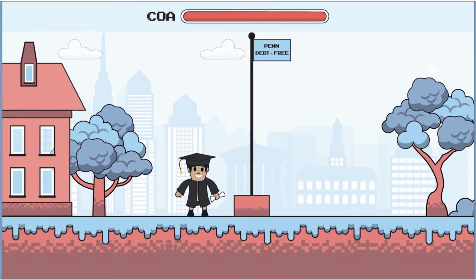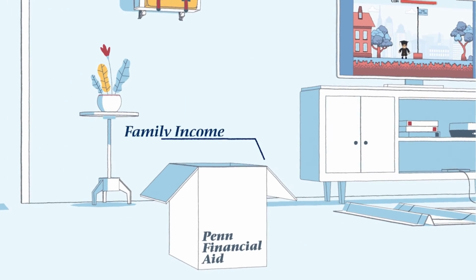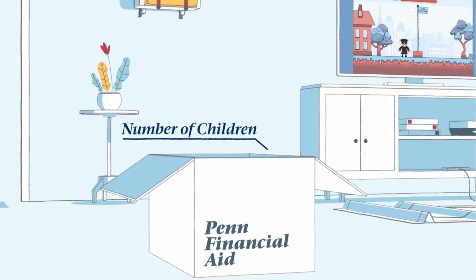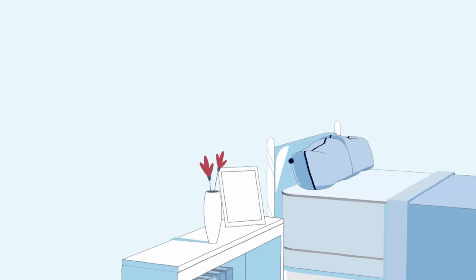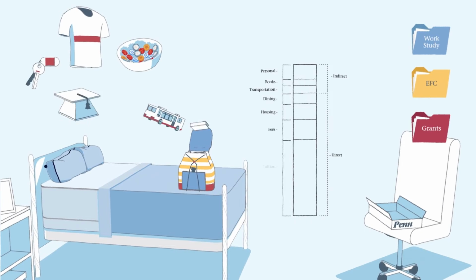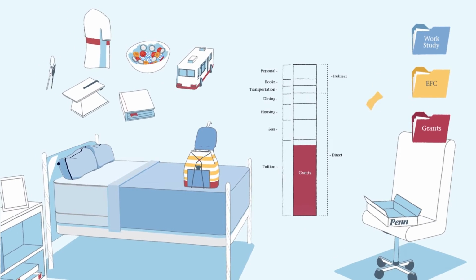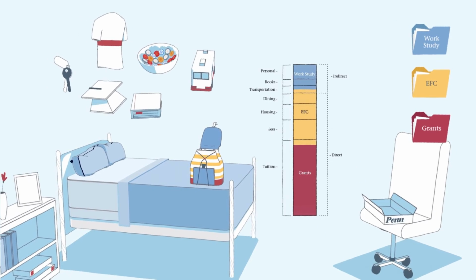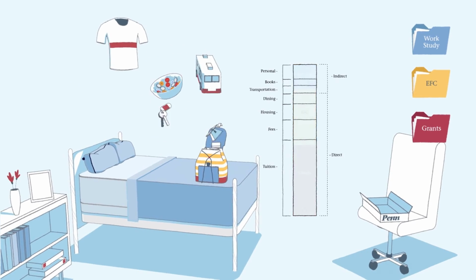Financial aid packages are also unique to each student and depend on a number of factors, like your family income, assets, and the number of children in your family enrolled in college. To illustrate all this, let's consider the following student examples. Kiara receives an average financial package at Penn. For students like her, grant funding covers a large portion of direct expenses. Kiara then combines her work-study earnings and expected family contribution to cover her remaining direct and indirect costs.